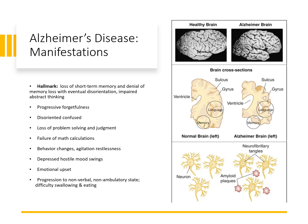Depressed or hostile mood swings. I've not really seen that with him, but that is his personality, very kind and gentle and loving, and so it doesn't surprise me that we're not seeing that. Emotional upset. He is very emotional. He's a crier, my dad, and he cries more now. So he gets touched by things, and it's actually very sweet.